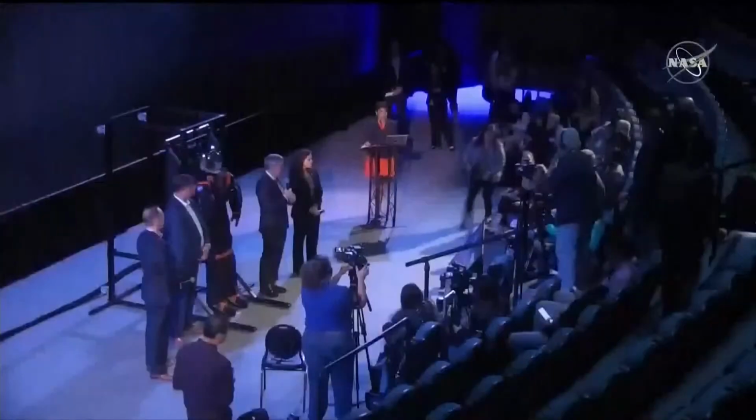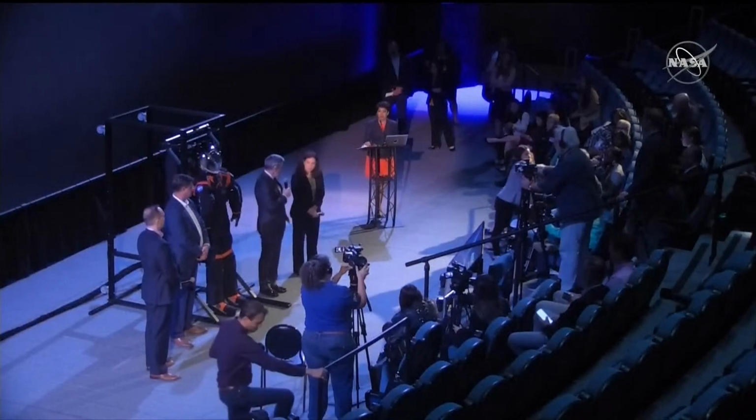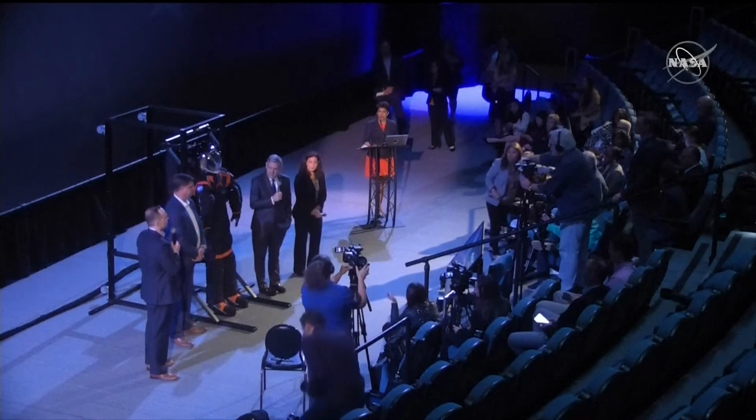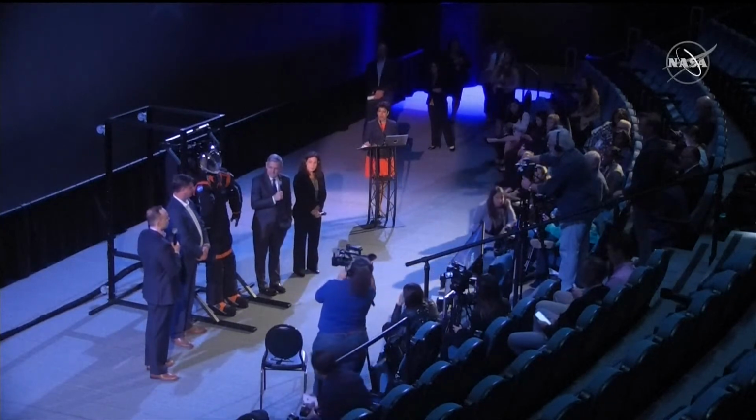Will you test it, though, on the space station? I could take it, or do you guys want to? Yeah, sure, I'll take that. So this suit that's designed for the Artemis III mission will not be tested on the space station prior to that mission. We will do an extensive set of ground testing and qualification program to make sure that the suit's bulletproof and safe to go on that mission. But no, we won't take it to the space station first.